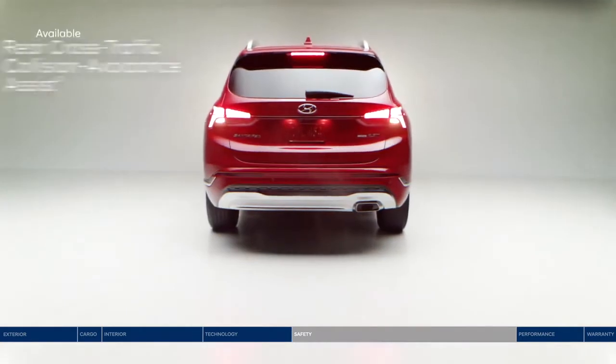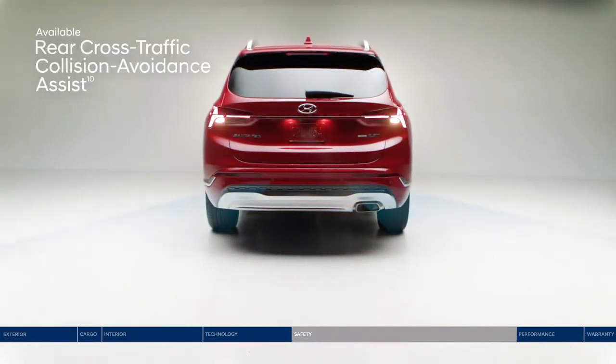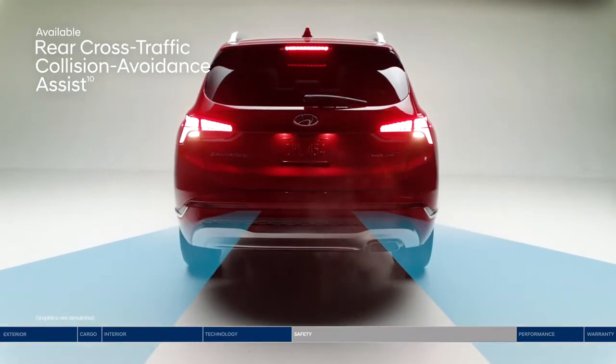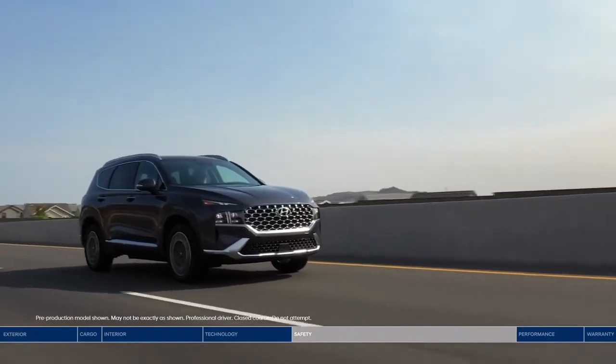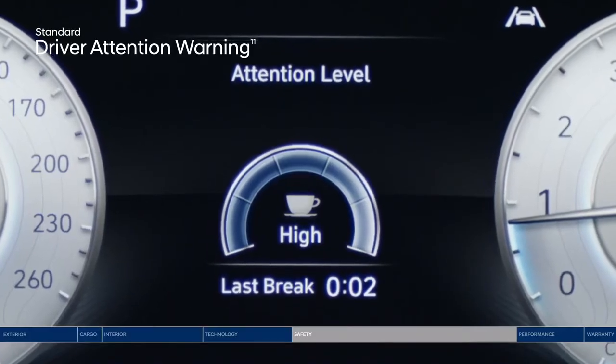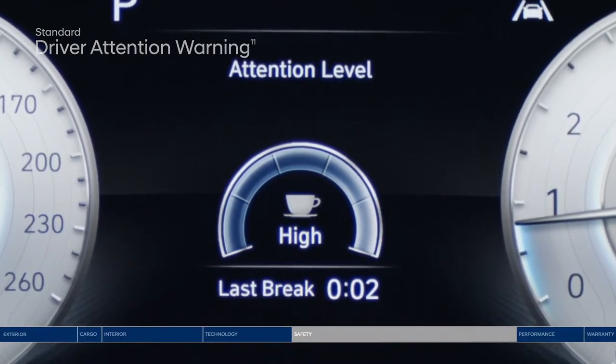Also looking out for you is Rear Cross-Traffic Collision Avoidance Assist. The system warns you if a vehicle is approaching from either side, as well as the direction it's approaching from, and can apply braking if no action is taken. Heading out for a long drive? Driver Attention Warning monitors signs of driver fatigue and can suggest taking a break.